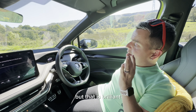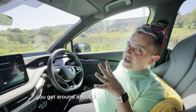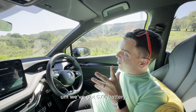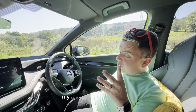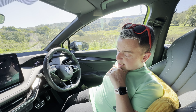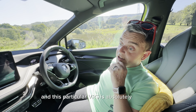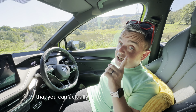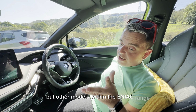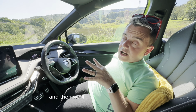So that is brilliant. On a full charge, sorry, you get around about 280 to 300 miles of range. We've got 67% battery left, and I've got to be honest, my range anxiety isn't as much now as what it used to be when I used to review electric cars. So all in all, I think it's a really impressive car, and this particular VRS is absolutely fantastic. I would just like to point out that you can actually get an Enyaq on Motability, not the VRS, but other models within the Enyaq range. So it's definitely worth considering. So let's go for a little bit of a drive, and then we'll cover the ratings in a bit.